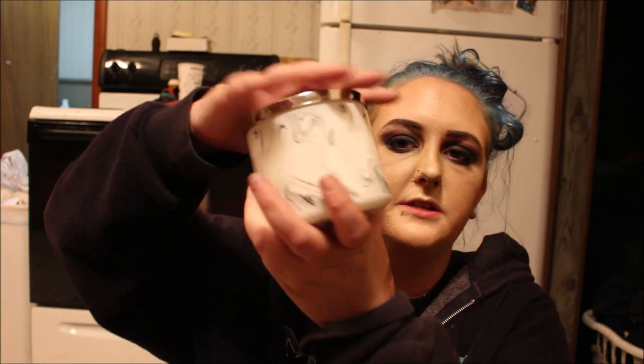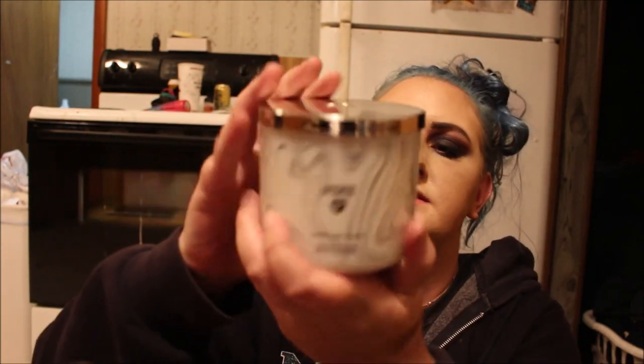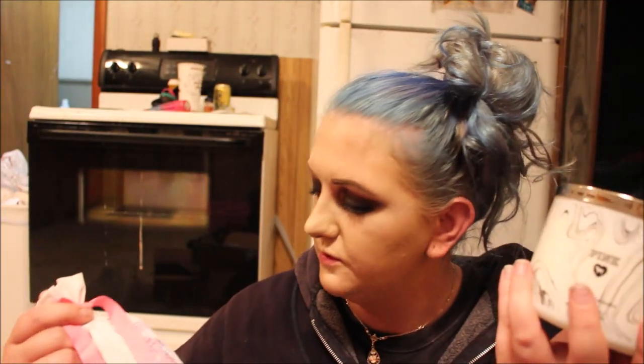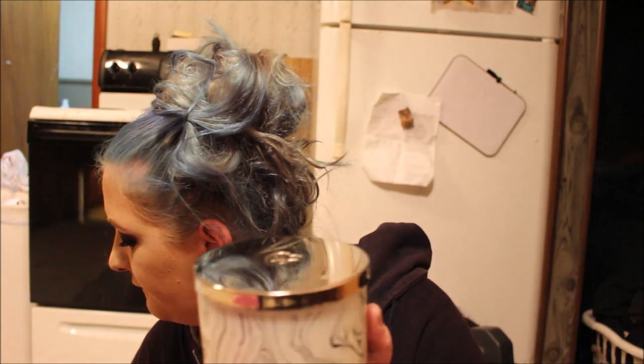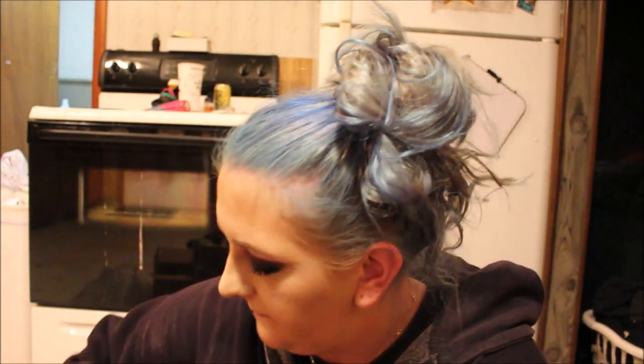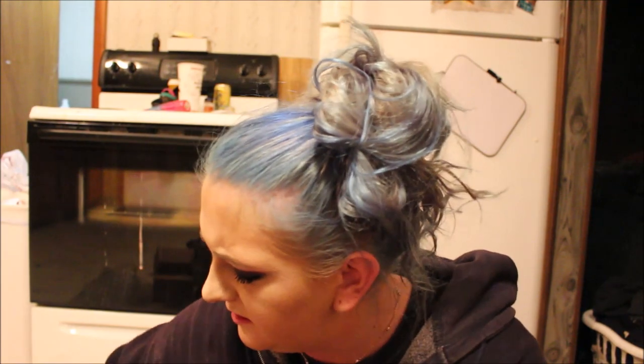Okay, this is what the packaging looks like. Sorry, I don't wanna get you guys all confused by not showing you. And the other packagings were like the littler candles. Dude, she is so freaking amazing. I just got so much stuff. I'm so excited. I got a big candle. I got three little candles.